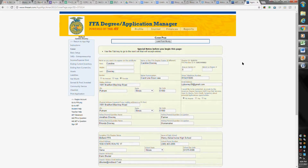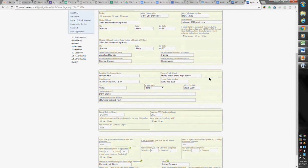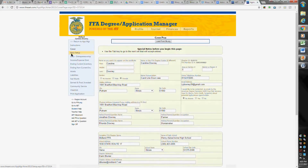The top box is all just logistics that we need to know about you and your family. The middle box is your chapter name, high school, ag teacher's name, and email address. The next box is your date of birth. Have you paid your dues when you got your state degree? The last box is all about your GPA, where you're going to school now, what you're doing. So that is the cover page. Looks like Caroline's all done with her cover page.